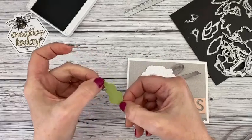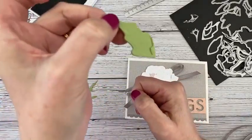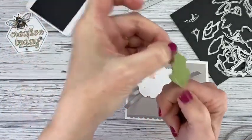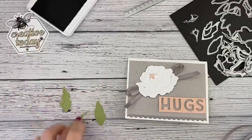Okay, so I'm going to position this, and again, you can see it because I did it in the same color, it's just a subtle addition of some texture for that leaf. And then I'll do the same with this leaf. Take the little overlay.